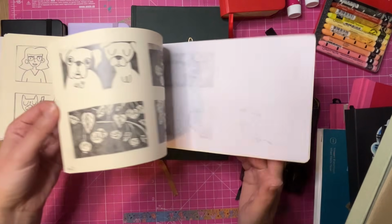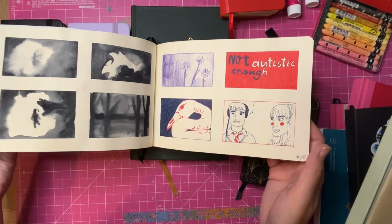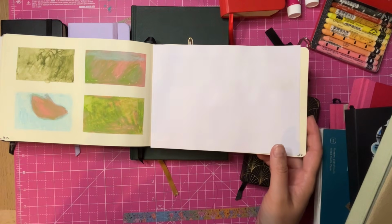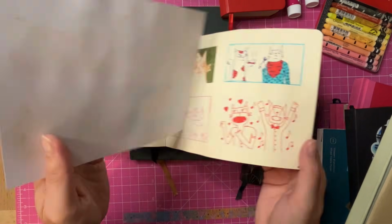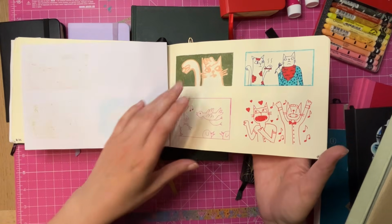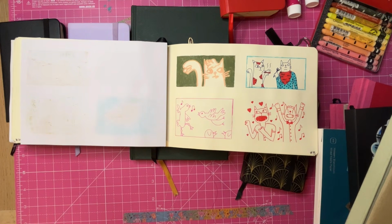For me, the best way to inspire myself is to put on something like an audiobook, a podcast, or some music, and just start. It really helps me relax and get in the zone. I don't even know what this was. I was just playing. Here I drew some cuts, and this eventually became my washi tape, which you sometimes can see in my videos.